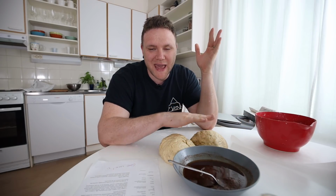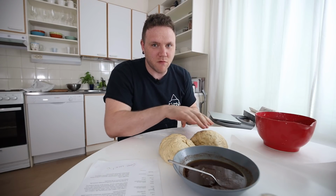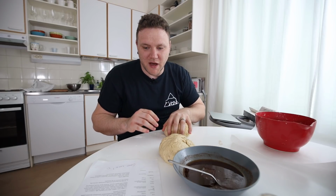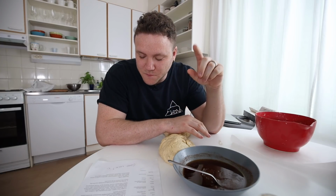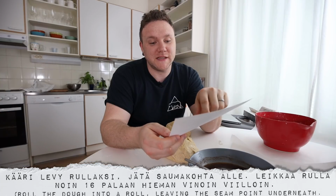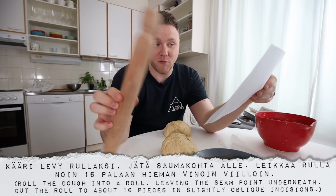But this is of course the paste which goes inside, and I've got to try and roll this into some kind of cinnamon roll or cinnamon bun style. So yes, okay, I think I know. Okay, can I give you a weapon to help? Is it a rolling pin? Yes. The next instruction says rulla, rulla. So I assumed I had to roll something.